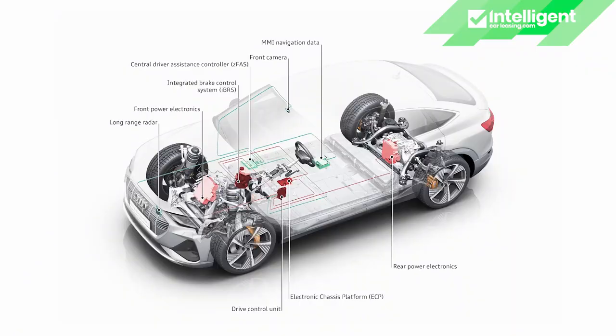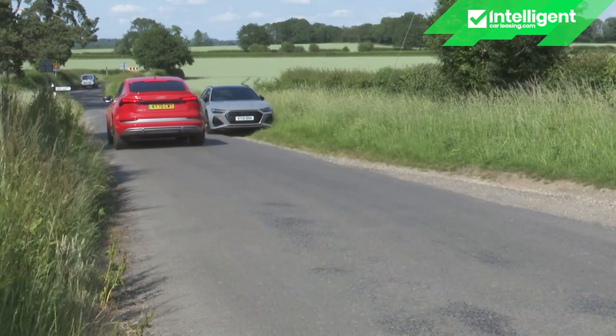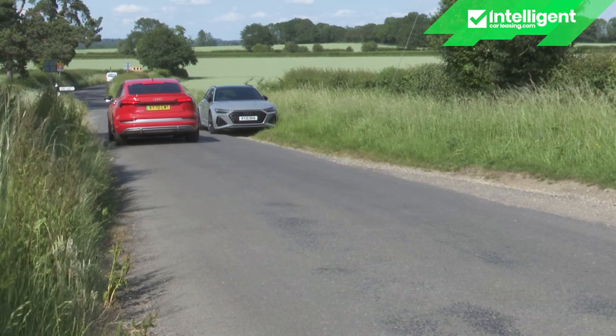Either way, an electro-hydraulic actuator allows the brakes to build up pressure roughly twice as fast as a conventional system does, which in an emergency stop is supposed to shorten your braking distance in this car by around 20%.